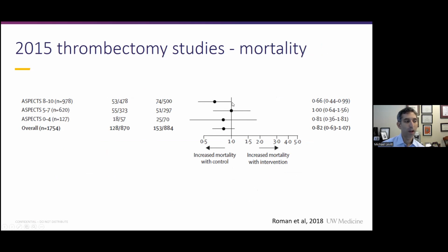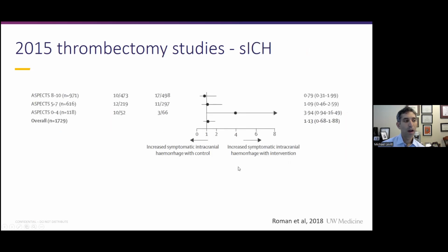There's basically touches 1 even in the good aspects. And again, you do see that there is an improvement in the upper MRS scale, not necessarily an improvement in the lower MRS scale based on aspects. Symptomatic intracranial hemorrhage, again, a little bit similar, not a ton of difference. This would suggest over here on the right that there would be more symptomatic intracranial hemorrhage in the intervention group, less in the control group.